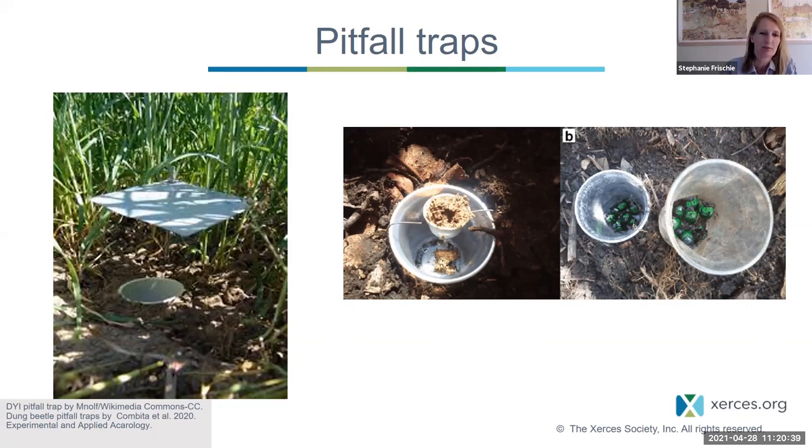On the left, you can also use some wires or nails to set up a small cover to keep other large debris or rainwater out of the trap. And then on the right, this is another version of a pitfall trap where they are trying to catch dung beetles. They have baited it with dung in the middle, in that smaller container being suspended over the pit, which also has some dung in it. So again, the smell attracts the dung beetles and they climb towards it, but then fall into the cup.